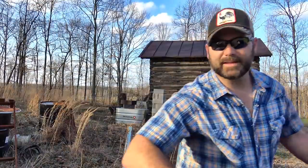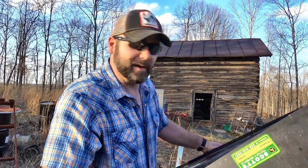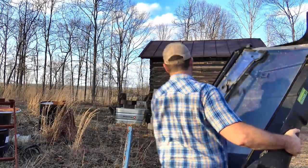Windows off. Now we'll take these goodies and put them in the tobacco barn. In case you haven't noticed, the tobacco barn is kind of our seasonal barn. So we just kind of put stuff that's seasonal in the tobacco barn because we're in and out of it all the time. Now let's get down the hill here and we'll show you what we're going to do with the grass seed.